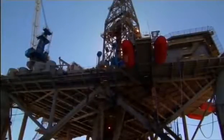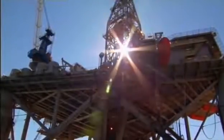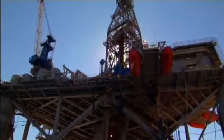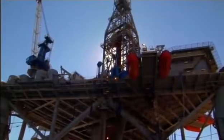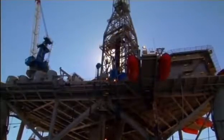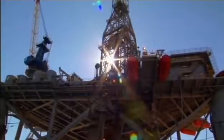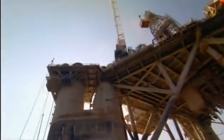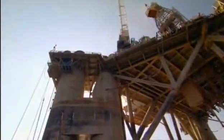This rig is lucky. It's fixable. Other platforms were hit even harder by one of the worst hurricanes in offshore oil history. They tore a bunch of rigs up. It's worse than any hurricane in oilfield history. Ooh, I landed on one last week. I landed on one in a helicopter, and the whole derrick fell over. It's on the ocean floor.